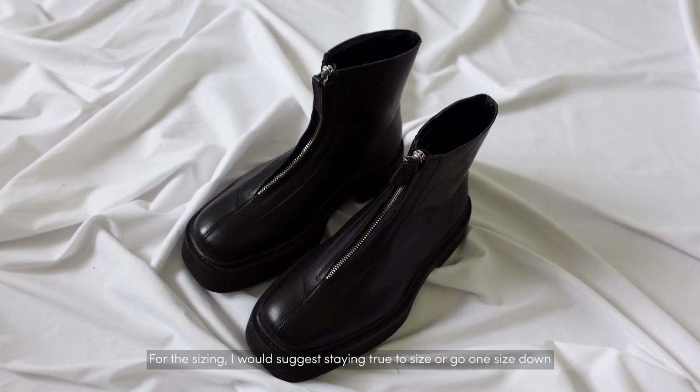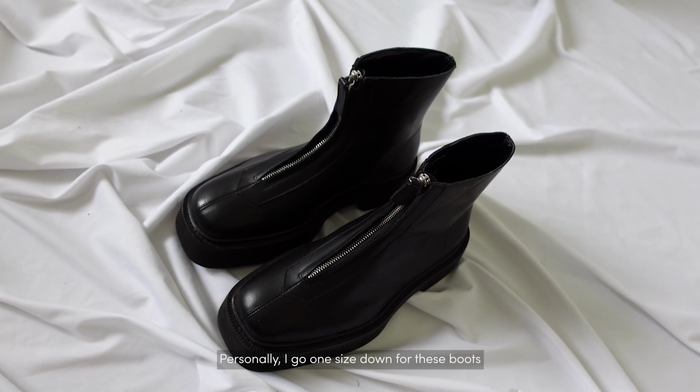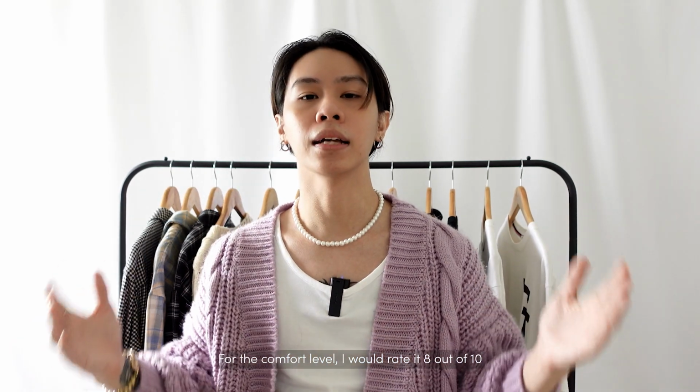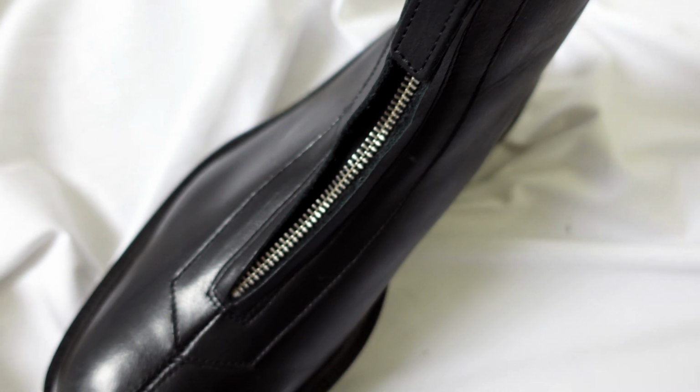For the sizing, I would suggest you stay true to size or go one size down. Personally, I went one size down for these boots as I saw from the sizing reviews that it runs large. For the comfort level, I rate it 8 out of 10 as it's kind of soft and roomy when wearing it. For the pricing, it is US$80 after deduction and the shipping takes around 1 week plus to reach here.